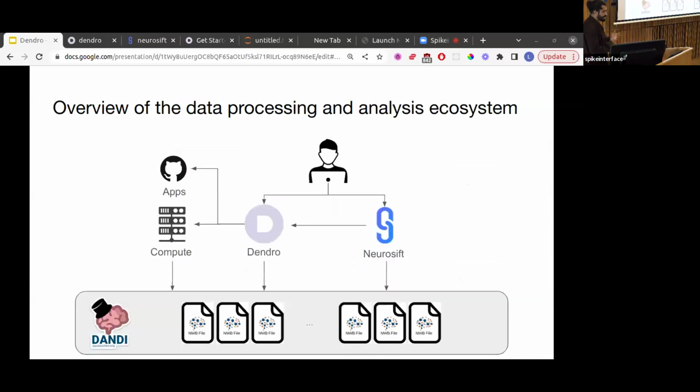All right, so to recap, here's an overview of the ecosystem that we are proposing to solve or partially solve the problems and limitations in neurophysiology data processing that we observed in a slide back there. Researchers will use DENDRO to run complex algorithms directly from the browser UI. DENDRO will read the source data directly from Dandy and write the produced data back to the Dandy archive. DENDRO will run those algorithms available in remote code repositories. We'll run them directly on a diverse set of compute resources. Users can explore the neurophysiology data using the rich visualizations that are provided by NeuroSift, which has access to DENDRO and Dandy archive.